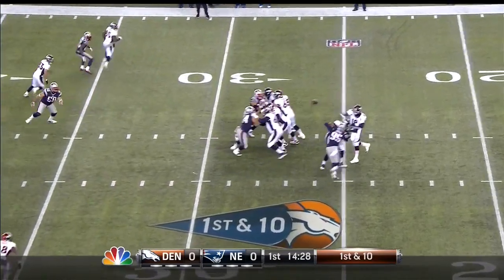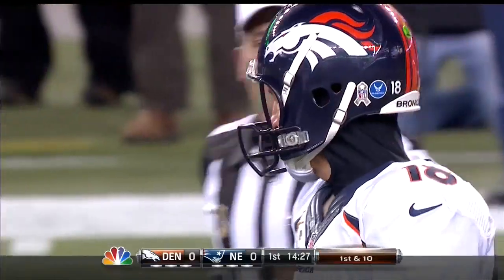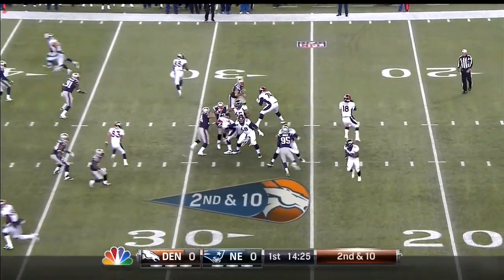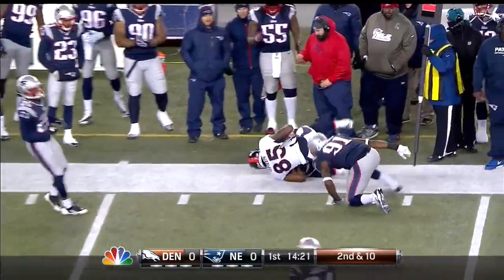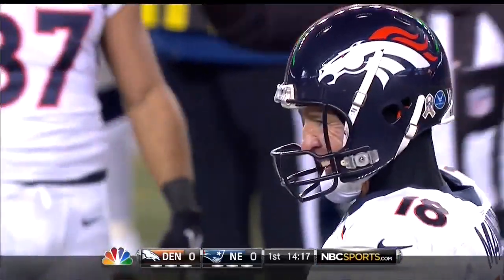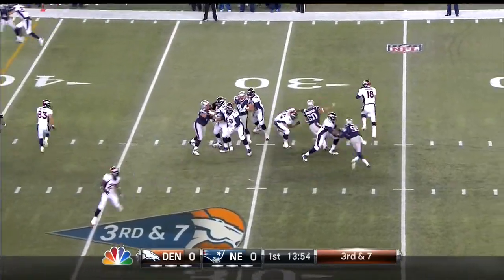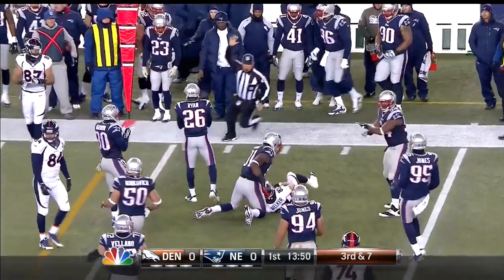And they go 5 wide on first down, and the pass is dropped by Demaryius Thomas. 42, but in New England, 2-7. And a floating pass to the outside is caught by Virgil Green, one of 3 tight ends who will spell. To cut through this wind, the tighter the spiral, the better. 3rd down and 7. They get Manning off the spot, but he throws on the run. It's going to be short of the first down.